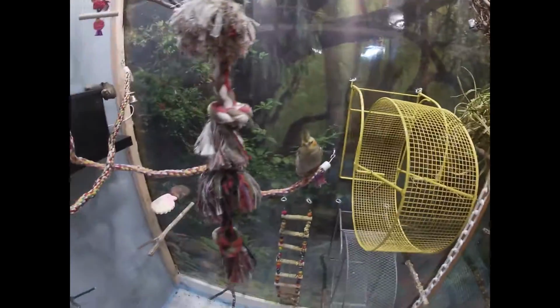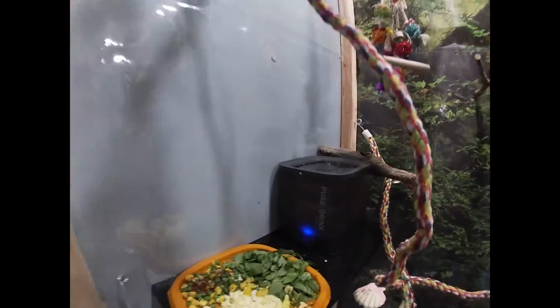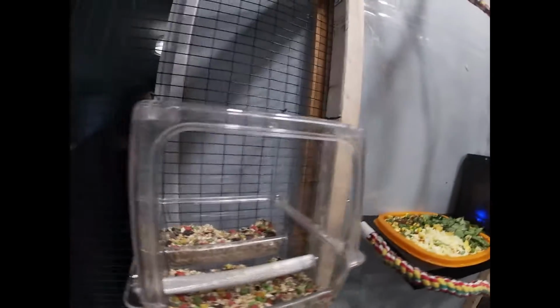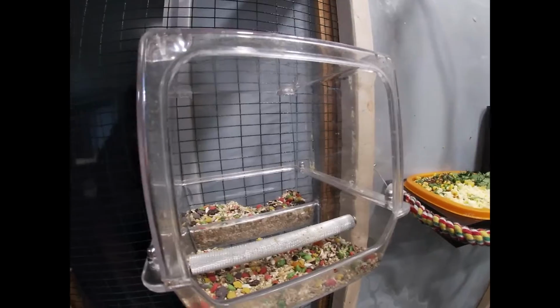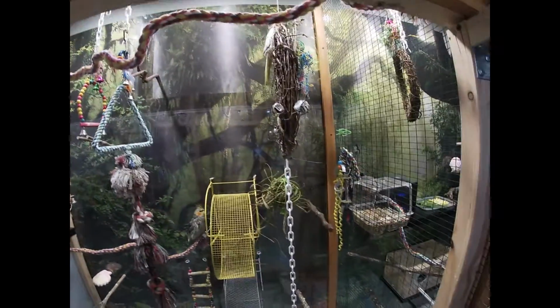So these 3 all live in what we call the baby side, and you see they've got their bubbly water. They've got their fresh food. They've got what Vinny thinks is his home, which is the no mess seed. And they've got all these toys and things to play on.